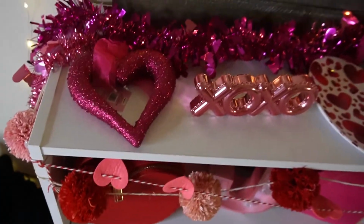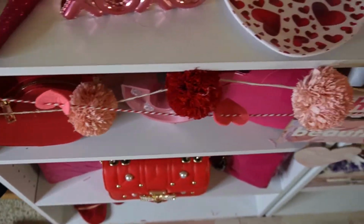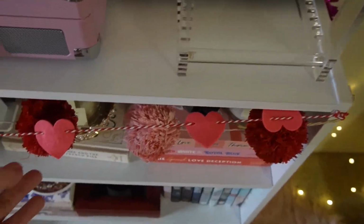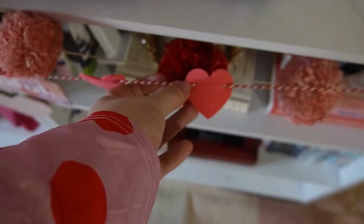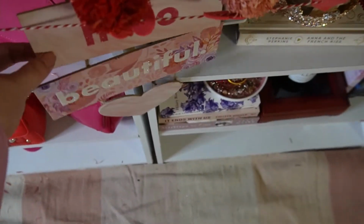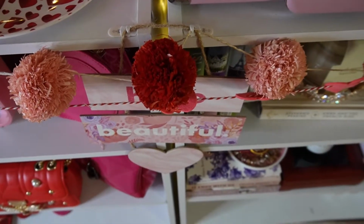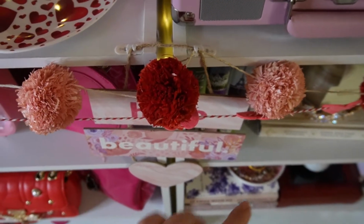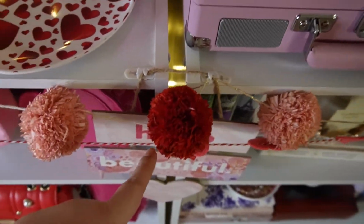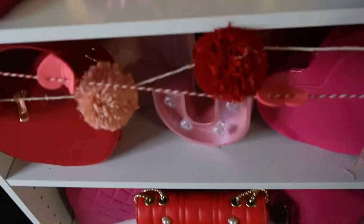And now we have the banners. I put these red and pink pom-poms from Target, so it runs all the way through the bookcase. And then these felt hearts I put on there as well, and in the middle I put Hello Beautiful with a heart. That's also from the 99-cent store. I had one that said Season's Greetings for my Christmas one, so I wanted to put another sign for Valentine's Day.